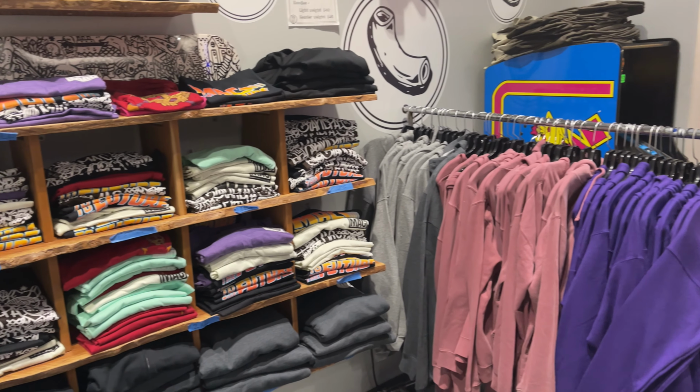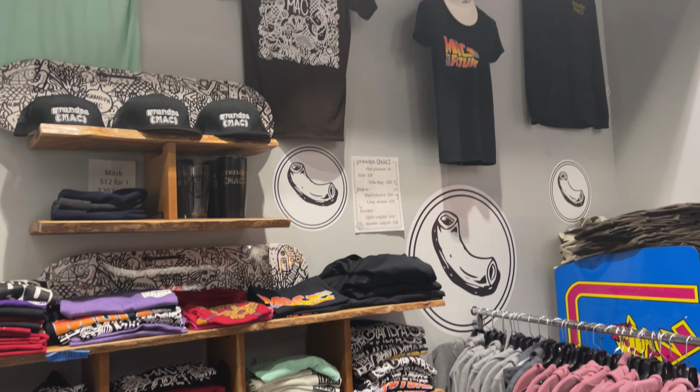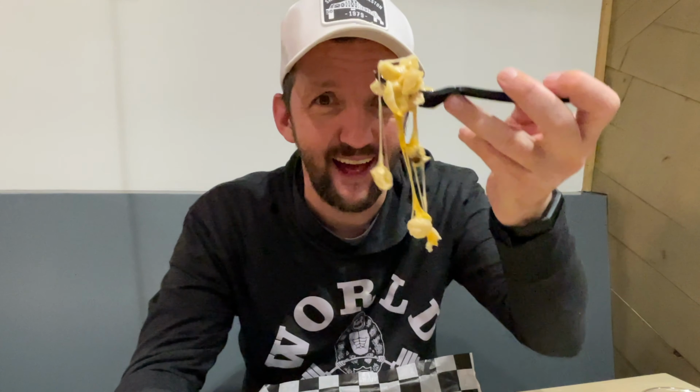I love the vibe in here. They've got a merch area. You can buy hoodies, t-shirts, and all that. Cool signage. Look at that.